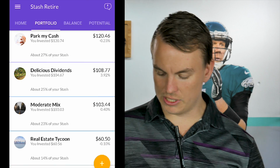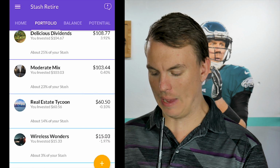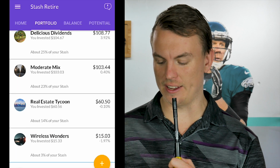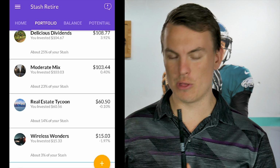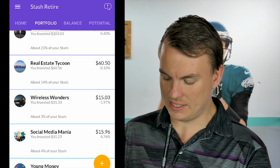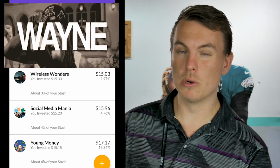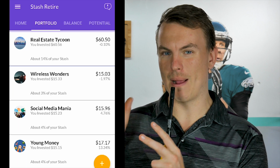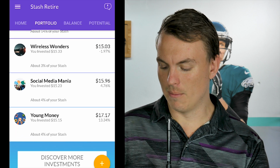As far as holdings go, I own 27% in Park My Cash, 25% in Delicious Dividends, and I do have 23% in the moderate mix right now, because originally when you opened a Stash Retire account, you had to put $100 either into Park My Cash or the moderate mix, and I went with the moderate mix instead of Park My Cash. Real Estate Tycoon is sitting at $60, 14% of my account. Then there's Wireless Wonders, Social Media Mania, and Young Money. I was originally setting out to buy every single ETF and then adjust my portfolio, and I decided I'm going to do it differently on my Roth IRA account versus my original Stash Invest account.